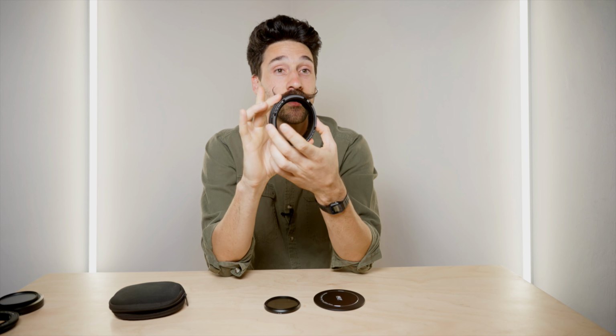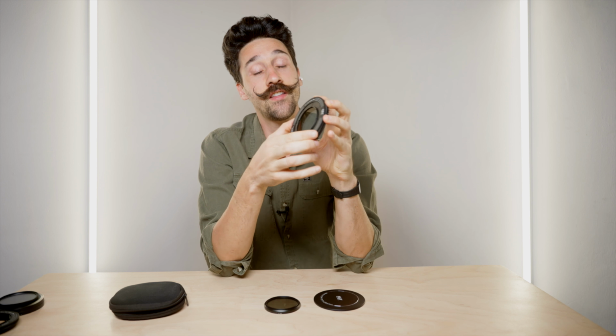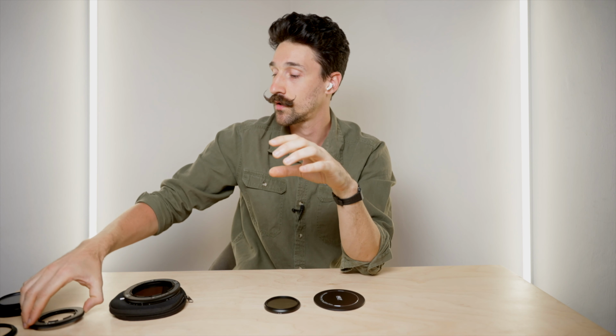But recently I was approached by HNY and they sent me the Revo ring. And this is a pretty cool and badass product. It's pretty much an ND filter, but you can adapt it to different sizes of filter threads, which is really, really dope. I use it pretty much for every shoot. I don't recommend it for outdoors, but anything for interviews, I love it. Those are pretty much the ND filters that I use, and I also use the Tiffen Black Pro Mist.